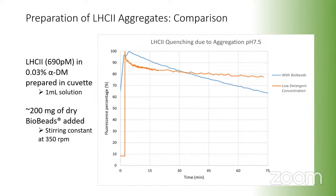These fluorescence quenching measurements show the advantage of gradually removing the detergent using an adsorbent. The blue graph shows the fluorescence of LHC2 after biobeads were added, and the orange line for a sample prepared at a low detergent concentration from the start. The quenching for a sample with low detergent concentration was very sudden for the first few minutes after adding the LHC2, which indicates a chaotic aggregation process.